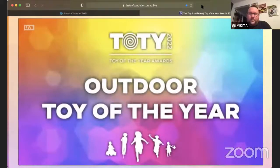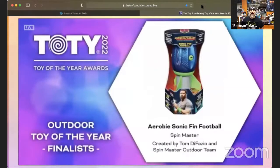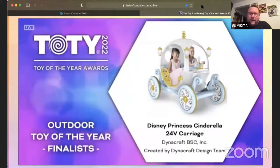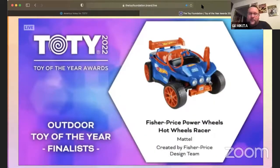Outdoor toys support a healthy and active lifestyle. Well, Lego doesn't have anything in this category. I don't know, you never know. Giant Lego blocks. Sonic by Spin Master. Sure, they're probably working on something. Princess Cinderella toy carried boat. Holy moly. Wow. Dynacraft. No horses? Fisher-Price Power Wheels Hot Wheels Racer by Mattel. That's cool too.